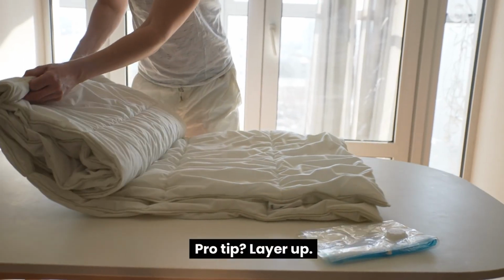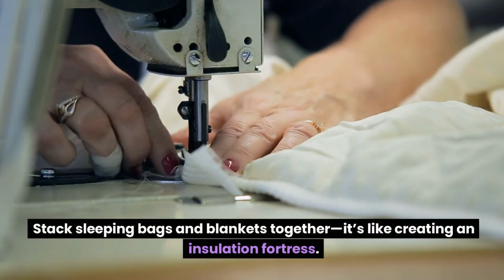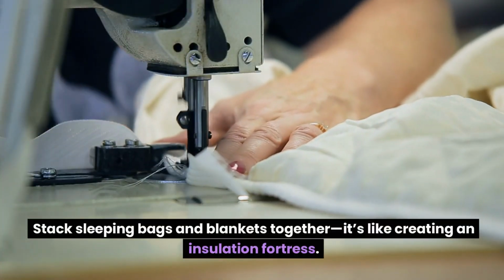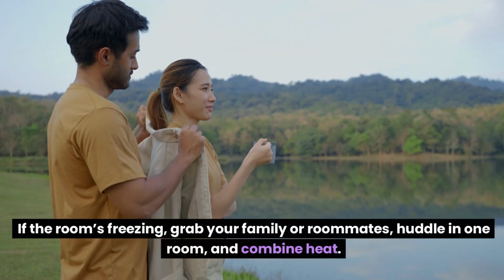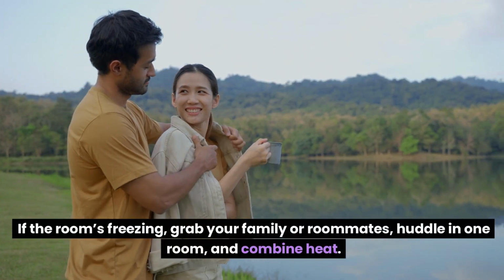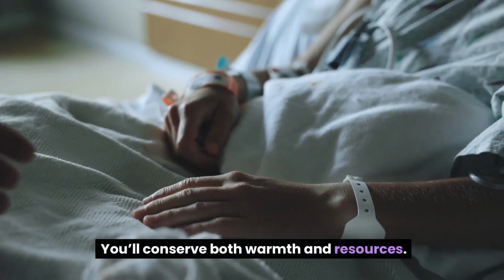Pro tip: layer up. Stack sleeping bags and blankets together. It's like creating an insulation fortress. If the room's freezing, grab your family or roommates, huddle in one room, and combine heat. You'll conserve both warmth and resources.